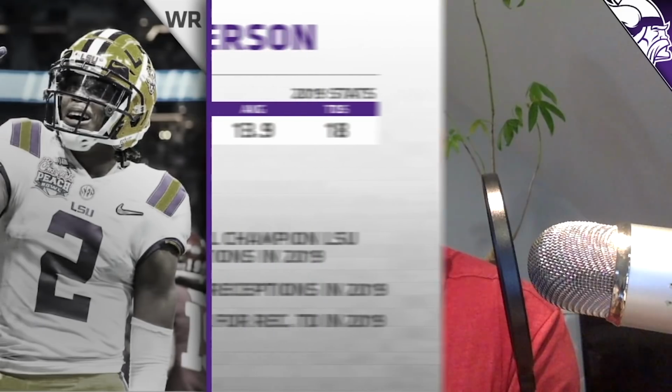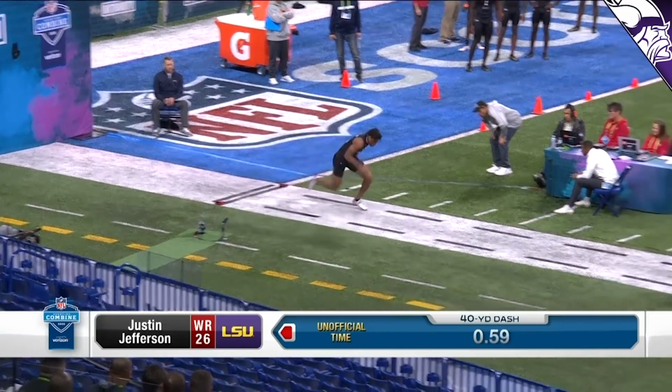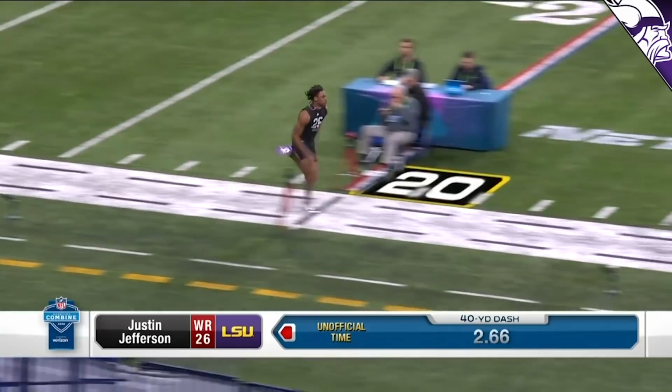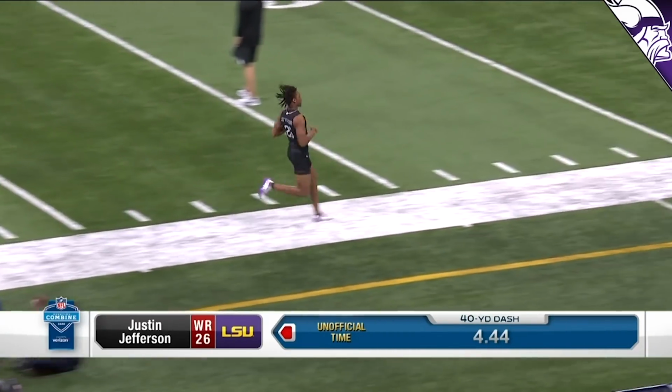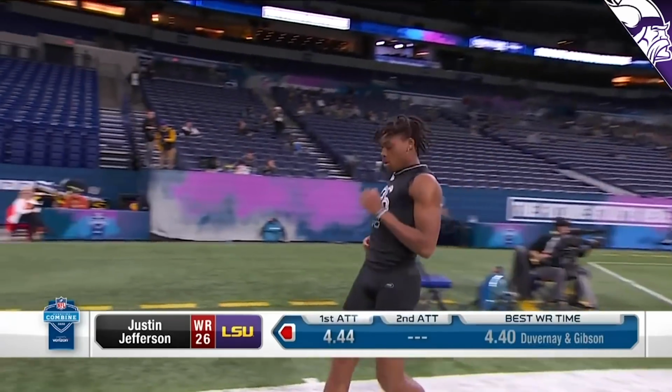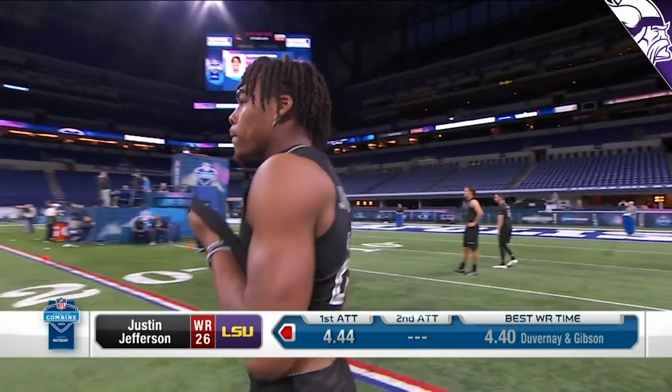So the first guy we're going to take a look at is our first round pick, Justin Jefferson, out of Louisiana State University. Now, Justin Jefferson, as a first round pick, has the requisite height at 6'1", the requisite weight, 202 pounds, put up a 4.43 40, 37-inch vertical. He has all the athletic ability to replace Stephon Diggs, who was traded to Buffalo for this exact draft pick. So hopefully he will be an improvement to that position.